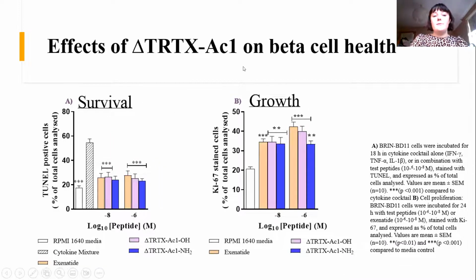So in terms of the effects of delta TRTX on beta cell health, this is in terms of survival and growth. Whenever we exposed the BRIN-BD11 cell line to a mixture of cytokines, we did this in combination with the peptide to see if there was any protective action. And as we can see, the peptides protected quite significantly against cell death when we compare it to our cytokine mixture alone. And in terms of beta cell growth, we can see that the peptides significantly increased cell proliferation when we compare it to our media alone, and the actions are pretty similar to that of exenatide, which we would deem a gold standard for beta cell growth.